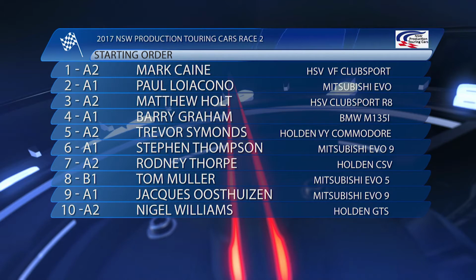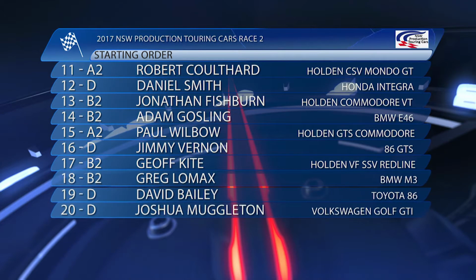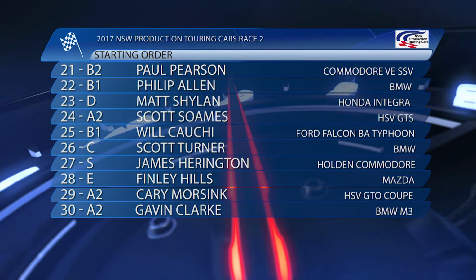What a belter of a race we had here yesterday. You can see on your screen there the grid for race 2 reflecting the results of race 1, and it was Mark Kane prevailing in an absolute PTC classic. 5 cars separated by 3.09 seconds at the end of the day in a race where Mark Kane prevailed on top, scoring Holden's first win on New South Wales soil and a Class A2 car's first win on New South Wales soil since September 26, 2015. It was a day for the record books.